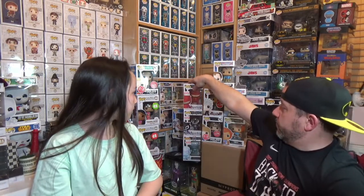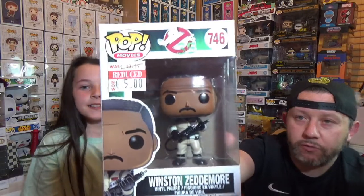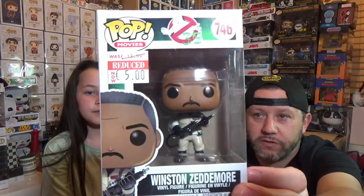Now we do know that there are exclusives as well. I think there's a glow in the dark Thanos and a glow in the dark Storm. But for the comments, I think we need three more. Okay. The last one from this bag is Winston Zeddemore from Ghostbusters to add to our Ghostbusters collection.